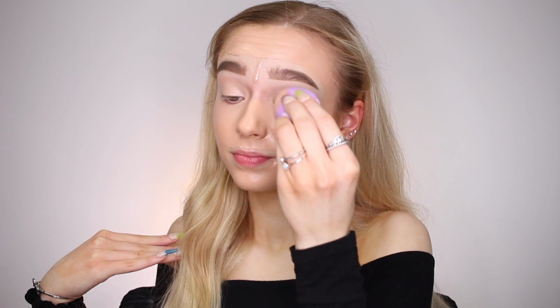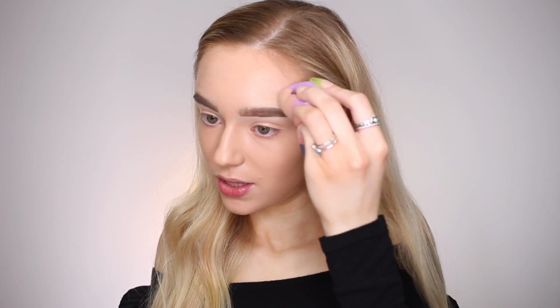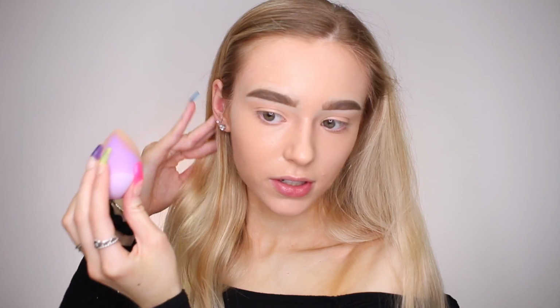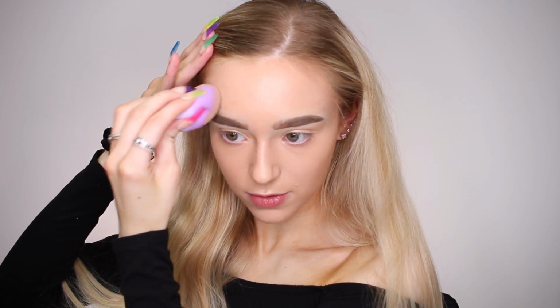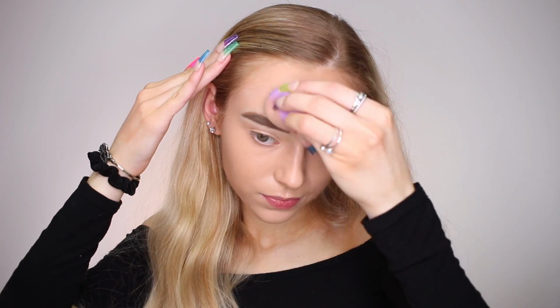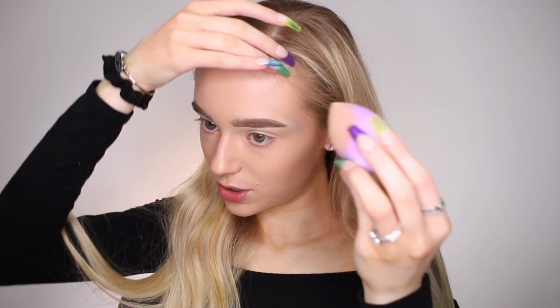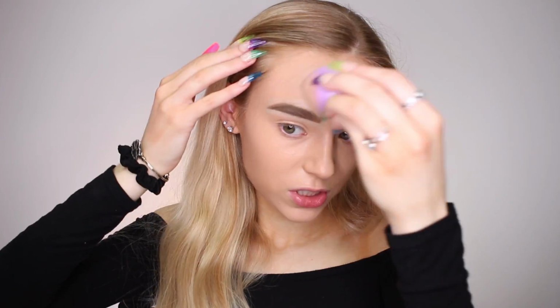So, okay, usually this is the part where I have to go in with more foundation around my eyebrows. That's usually about when I run out, but I have not run out of foundation and I have not needed to apply more, and I still have a little bit of extra right here that I have to blend out. So far I'd say it is most definitely doing its job, doing exactly what it claimed to do.